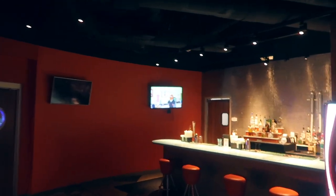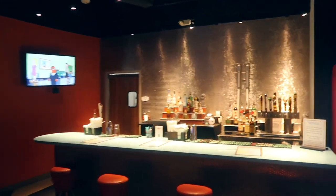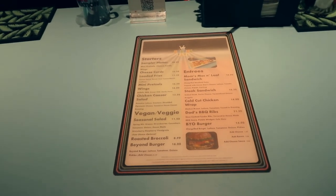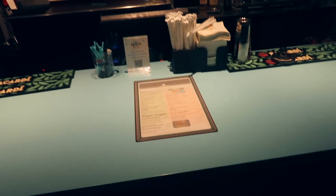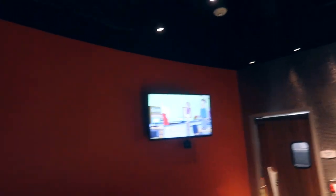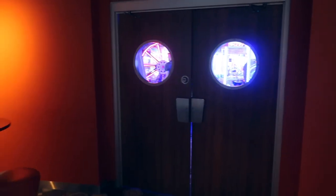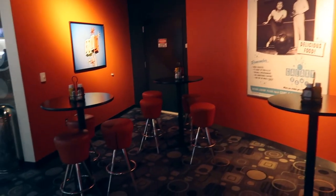Over here there's even a bar. Wow, bowling alley bar. Wonder if they have cool drinks here. I don't know, it just has menus too. Maybe you can order food at the bar, that would be cool. And they're playing some cartoons. Oh, and then there's a door from the bowling alley that leads to the arcade, which we're gonna check out next.